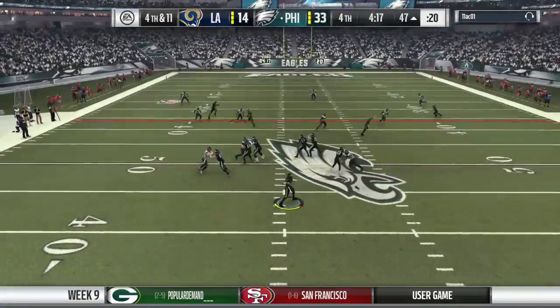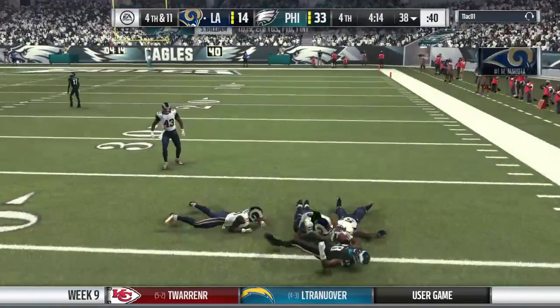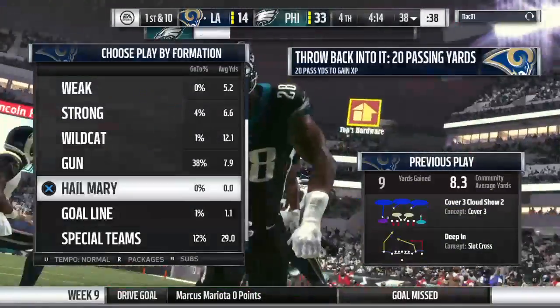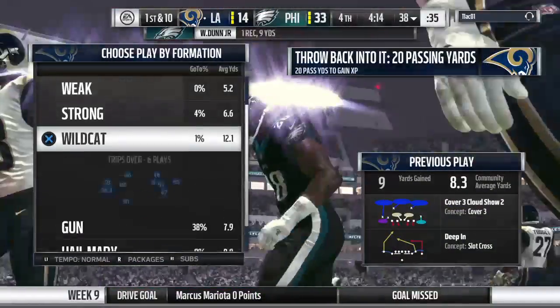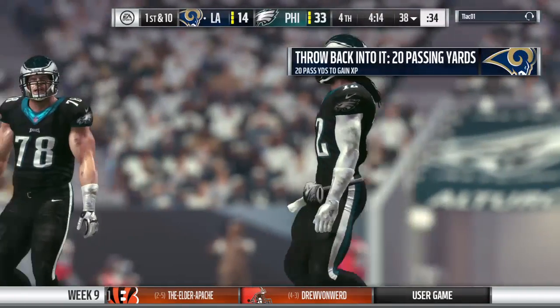Now a shotgun snap as they'll look to throw. Finding a safety valve here. That's complete. The Eagles unable to convert there on 4th. And the Rams are going to take possession of the turnover on downs. And now out on the field, here comes Los Angeles.